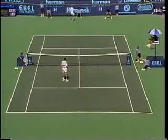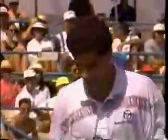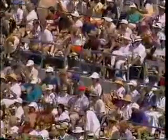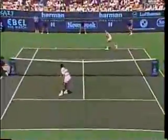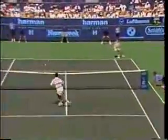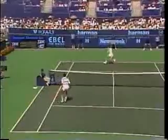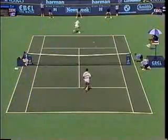Good coverage by Edberg, and approach shot called long. Sampras glances over at Paulo Pereira in the chair as if to say, are you sure about that one? And he's not going to get any change. 15-all, watch. Great little return down low. Shows you how quickly Stefan Edberg tracks the ball down the baseline. Now, you don't see that shot too often anymore, that little angle backhand dip. And the ball just a little bit long. Pete Sampras gave the ball a good long look, but 15-all.